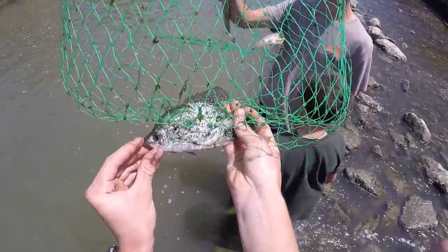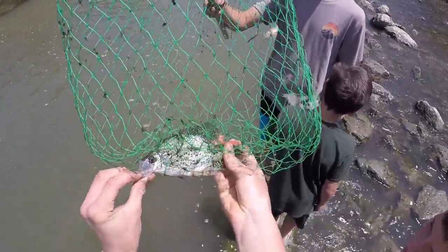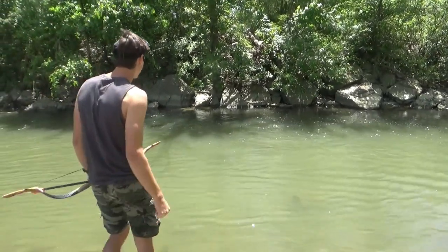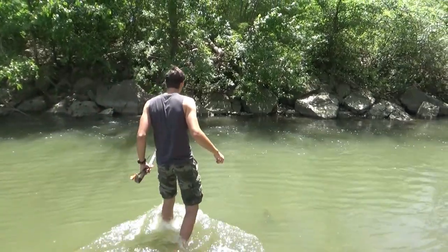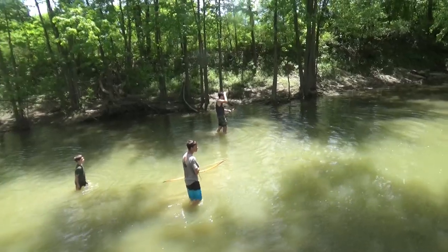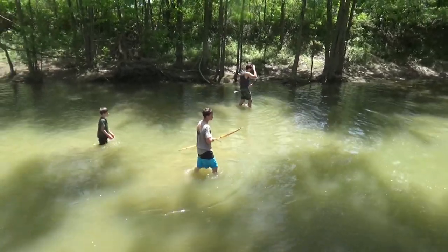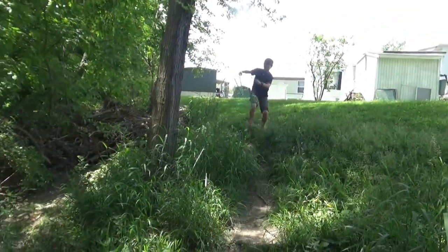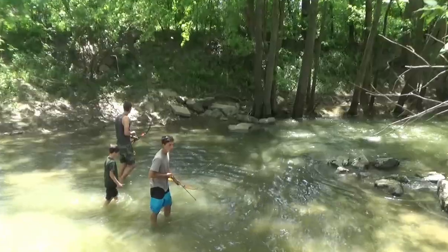Really? It just bounced right off. Jake just netted a crappie. Too small to keep though. And you missed. Oh, it's right there. We're all pushing them to the shallows. Someone's not fishing.